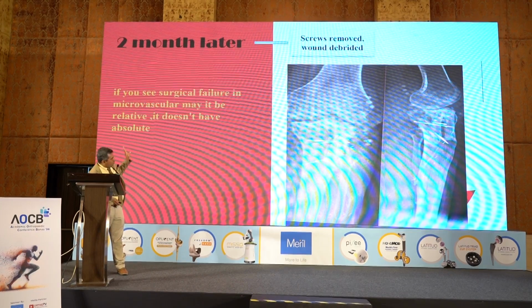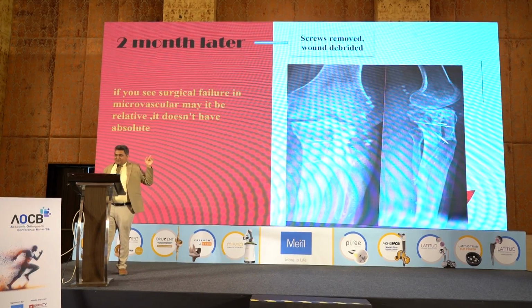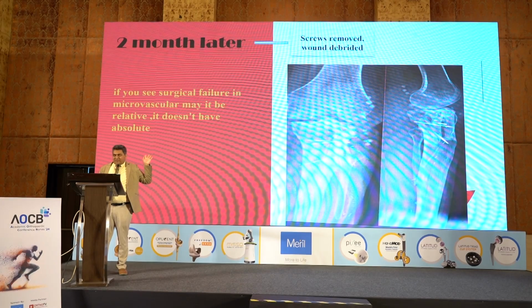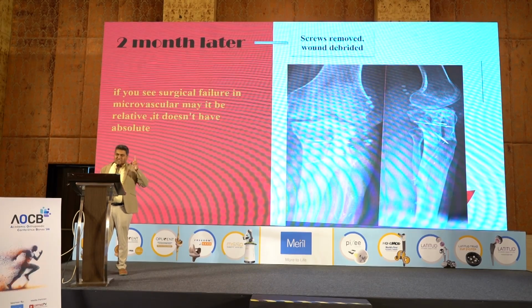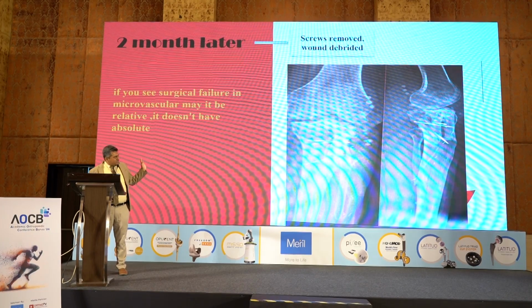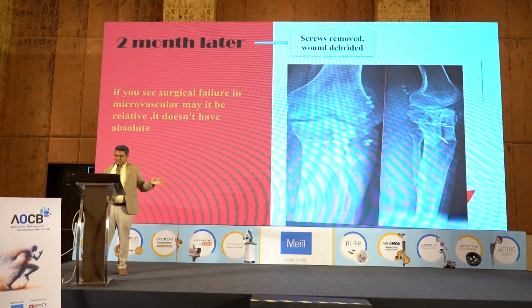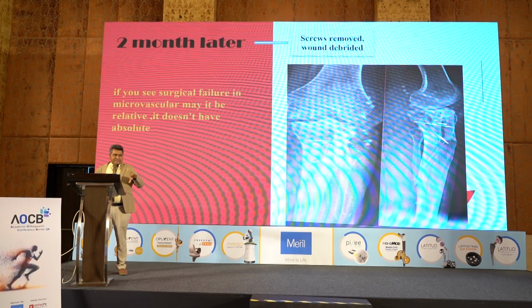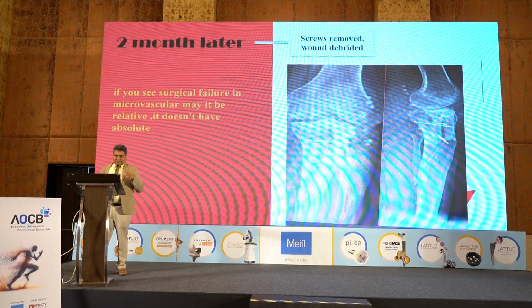And after 2 months, when he came back to me with a follow-up, this was the X-ray picture. Now we can clearly see the union on K wires. As those previous screws were discharging, I have removed them, and this patient is doing excellent. He has a lateral instability. He has foot drop, but he is running his life, and he is able to do day-to-day active life.